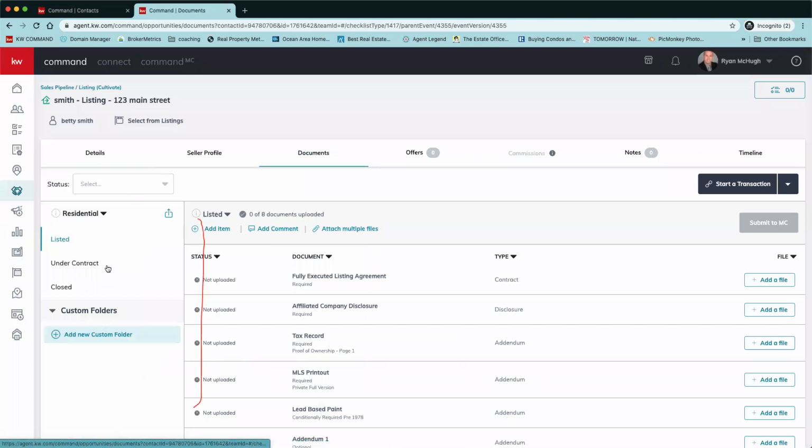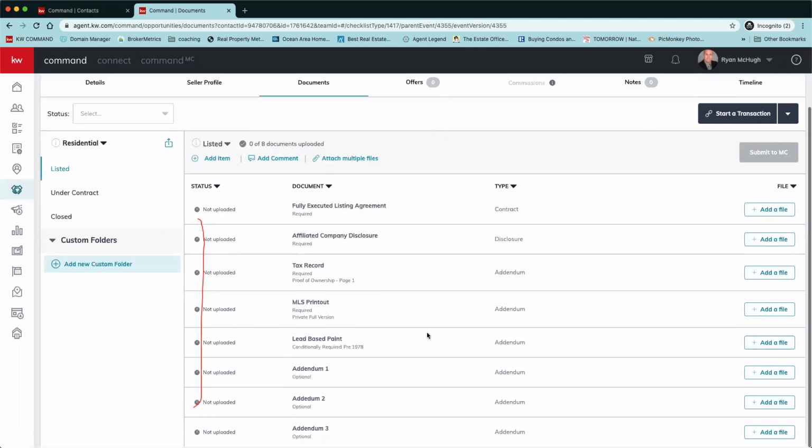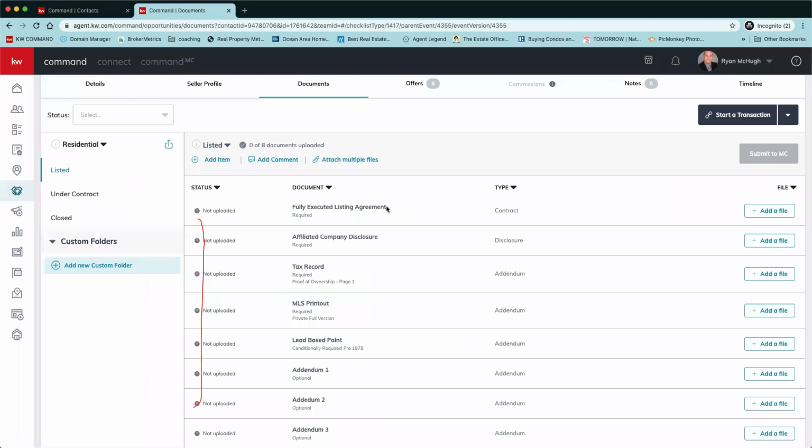If you're on a seller side like I am, you're going to see the listed folder. So in that, you'll see all the compliance docs you need. So if you took a listing, you would need a listing agreement, our business disclosure, the taxes, the MLS, and then other things that are conditional or optional. So if the house was built before 78, we need lead paint. And all the optionals are addendums. So if it's a short sale or if it's a HOPA or a coastal or whatever, any of those things that you end up having to use, you would put them in there. Your second folder that you're going to see is under contract.